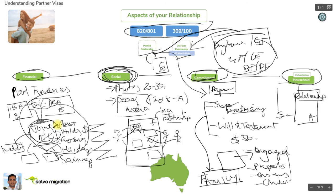How long do you see your relationship lasting for? Do you see children? Are you planning for a family? Are you saving for a property? Is there a wedding upcoming? Those are the kinds of topics and the kinds of phrases that the department want to see, because again, it's differentiating yourselves from this stage of your relationship.